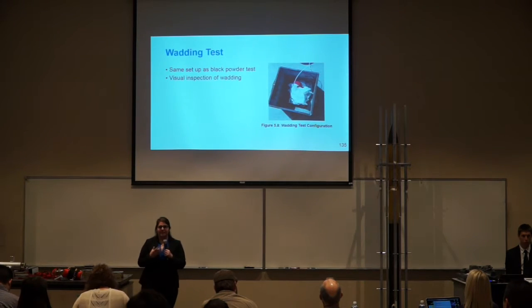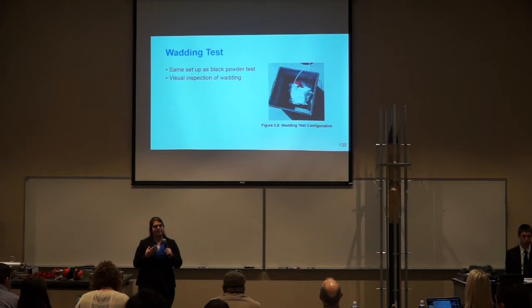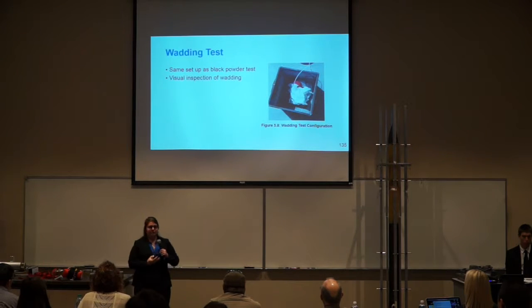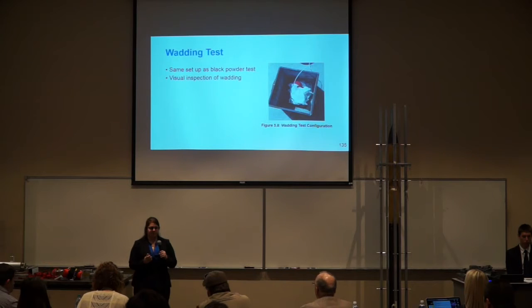The next test we did was the wadding test. This test utilized the same configuration as the black powder test, with the only difference being the addition of wadding in and around the ejection canister. We determined how much wadding we needed via visual inspection. That is to say, if the furthest pieces of wadding from the ejection charge were burned or singed after the test, that means that we needed to use more wadding.